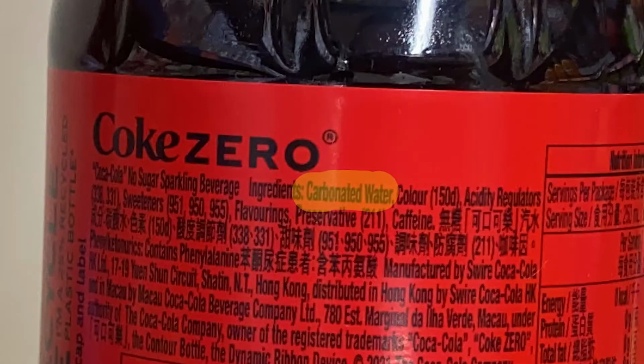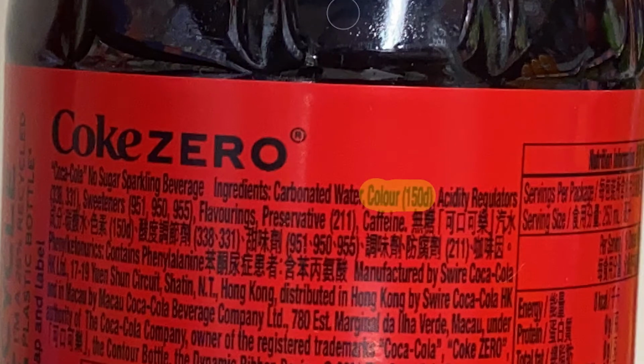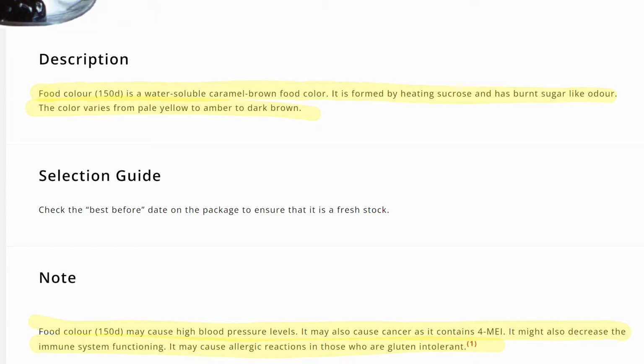We have carbonated water, just water, color 150D. Let's figure out what color 150D is. Food color 150D is a water-soluble caramel brown food color. It is formed by heating sucrose and has a burnt sugar-like odor. The color varies from pale yellow to amber to dark brown. Let's see whether there are some side effects.